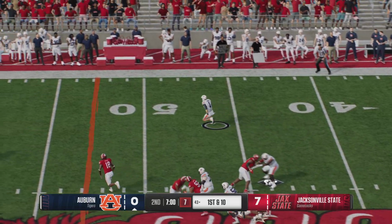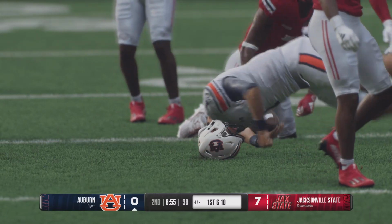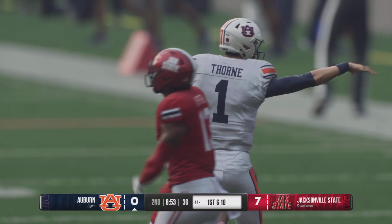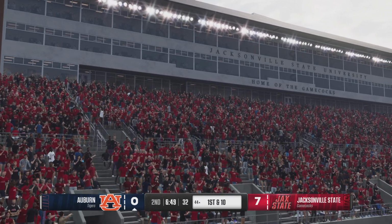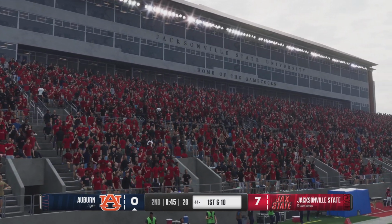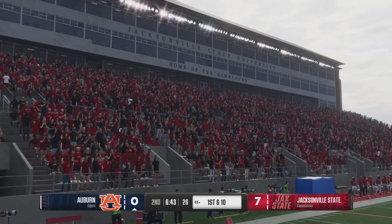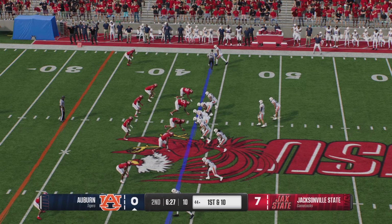He'll keep it himself. Past the sticks and still on his feet. And he's brought down after a nice gain. There's an example of the offense taking advantage of all of the attention the defense is giving this outstanding running back. Remember, he's one of the best in the game. They're expecting him to get the football. So the quarterback says, you know what? I'll just keep it. No one's keying on me. I'm going to get upfield and find an explosive play.